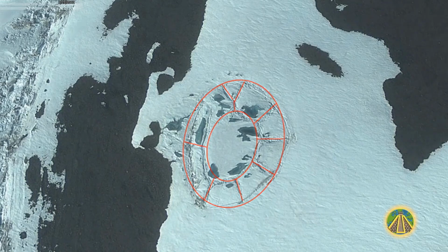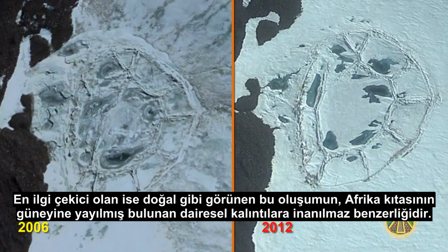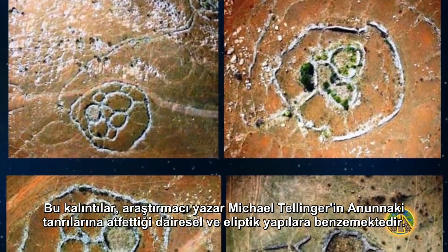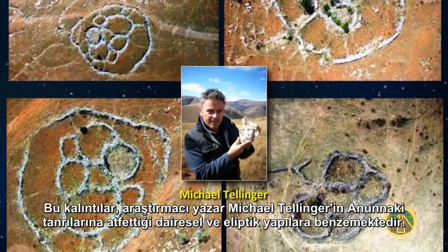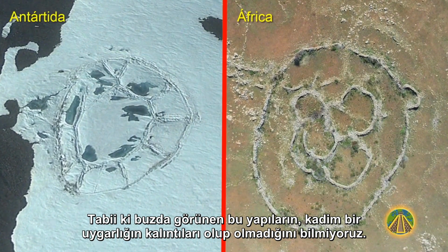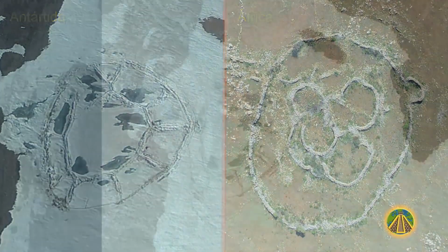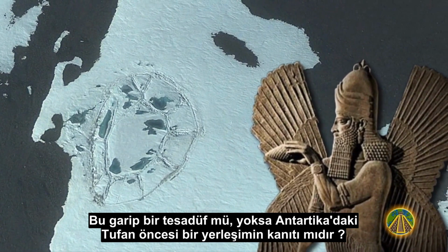Most fascinating, however, is that this seemingly natural formation bears an incredible resemblance to the circular ruins scattered throughout the southern part of the African continent. These ruins refer to the circular and elliptical stone structures that the researcher Michael Tellinger attributes to the ancient Anunnaki gods. Of course, we don't know if the structures that can be seen in the ice are the remains of an ancient civilization, but they follow a pattern that is strikingly similar to the techniques used by people of the past. Is it a strange coincidence, or proof of an antediluvian settlement in the Antarctic?